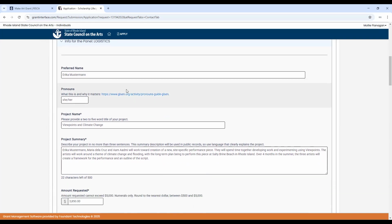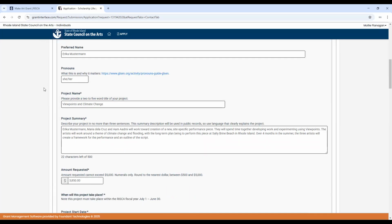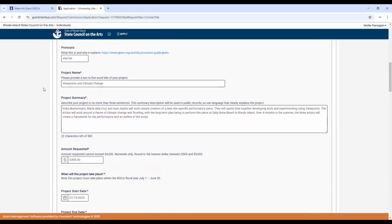Preferred name. This should be the name you go by. It might be your legal name. It might not be. Please use the name that you would like to be referred to publicly and by the panelists and by me. Same with pronouns. It's optional. You don't need to include your pronouns, but again, it's just a way to make sure that we are respectfully and correctly referring to folks. And again, not required. Then we go down to the project name and project summary.